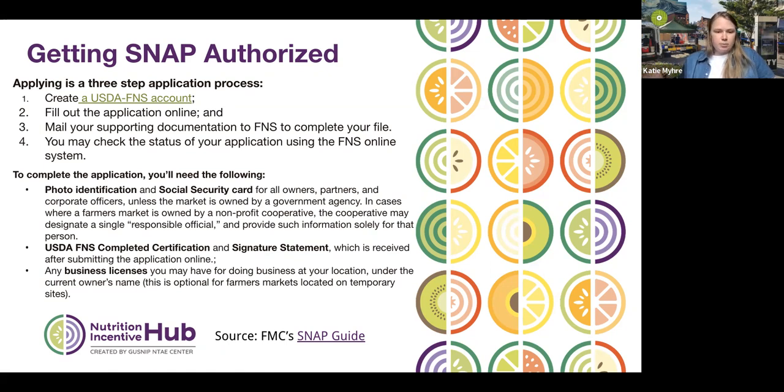So it depends on your market structure, whether or not you'll need a social security card, but just a heads up that you might need verifying documents during that process. Then you'll mail your supporting documentation like that photo ID. Well, I guess I don't know if the photo ID gets mailed in, but you'll be sending that supporting documentation into FNS to complete the whole application.